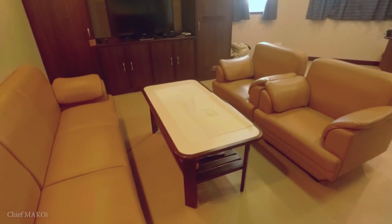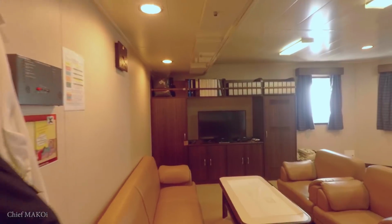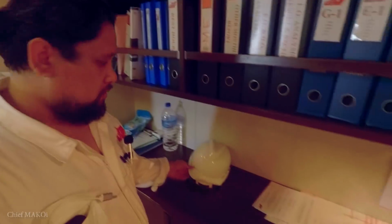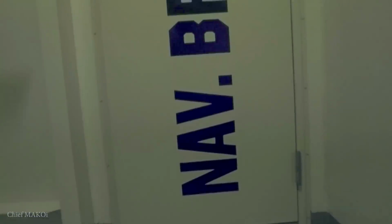Hi there guys, it's a lovely day today, so I'm thinking I'm going to take you on a tour of our ship. Let's go. So you already know that this is my cabin. For this episode, I'm going to bring you on a quick tour of my latest ship, MV Belgrano. We'll start the tour by going to the bridge.